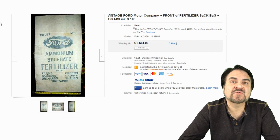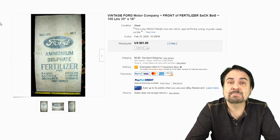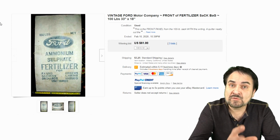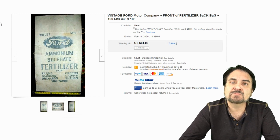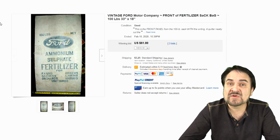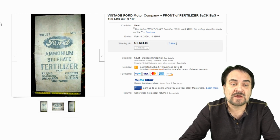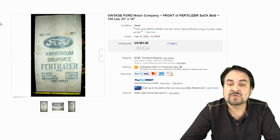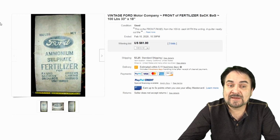Now here's a rather interesting one. Most people would be surprised to find a Ford branded bag of this sort. They had a tractor center, and they sold their own fertilizer and many other things as well. Ford even stamped and pressed and recorded his own 78 records of music that he liked and sold them nationally as well. Very interesting piece. 100 pounds of it as always. So $61. Car collectors will want this, Ford collectors obviously, and farming collectors.